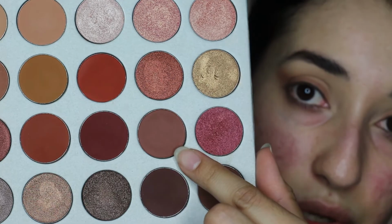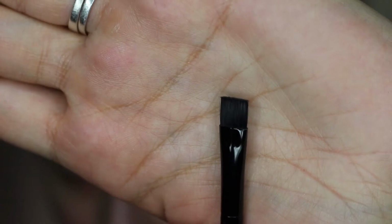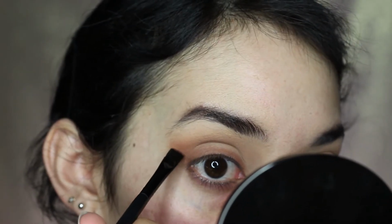If you have tape or the strips from like e.l.f. or similar strips like that, you can also be using those before even starting this look. I'm gonna use this one to darken that area. I'm gonna switch from this brush to something like this where it's flat. Put the line down and go across.